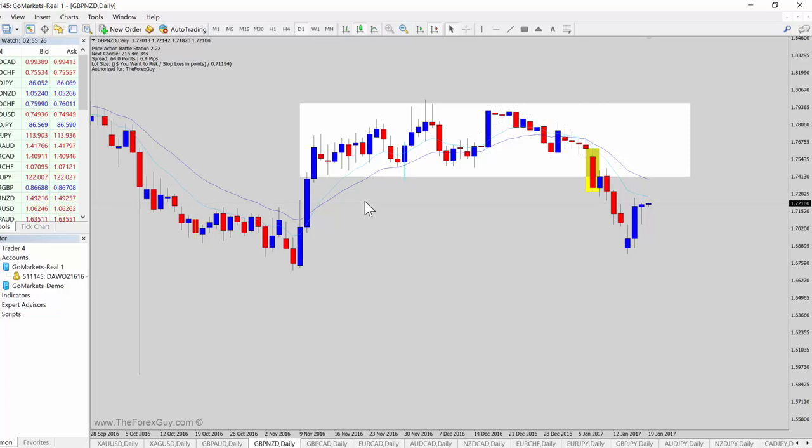It's best to just dust your hands of this market. Obviously, it's not doing what you anticipated it was going to do. Just wait for another signal on another pair.